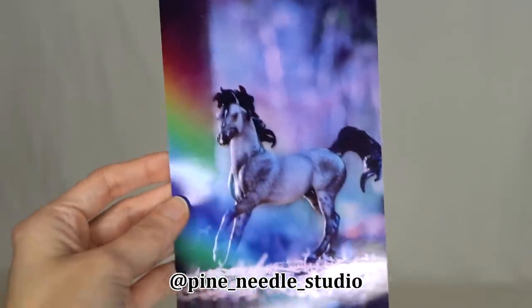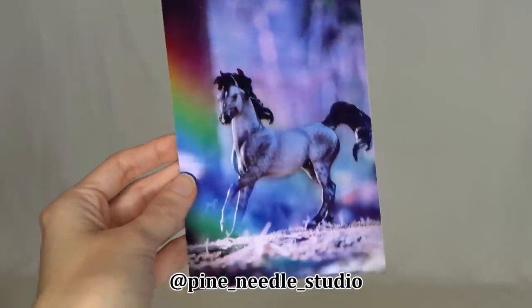Alright, so that was all the fun little freebies, and now onto the final section of the video. Now we go on to Clarion purchases, or also artisan gallery purchases in this case, because I ended up buying this photo print from Pine Needle Studio.